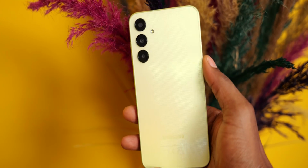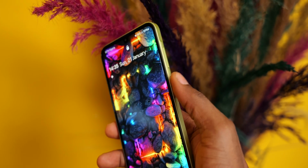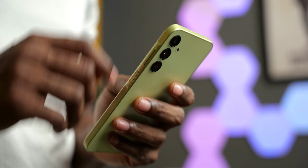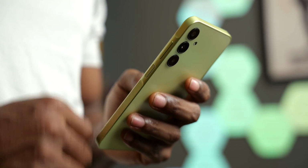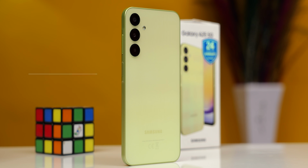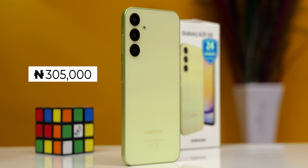Now, the Galaxy A25 was released in December last year and it became available in the market in January. I've actually had it since like the last week of December. As of now, you could call it the highest of the A series for 2024 since the A35 and A55 are yet to be released.